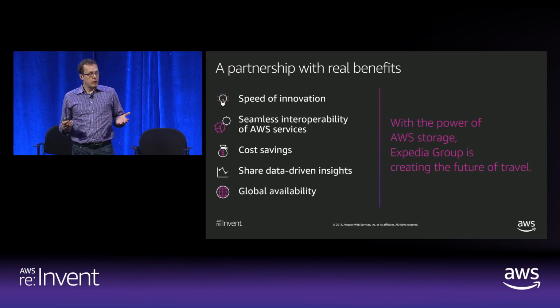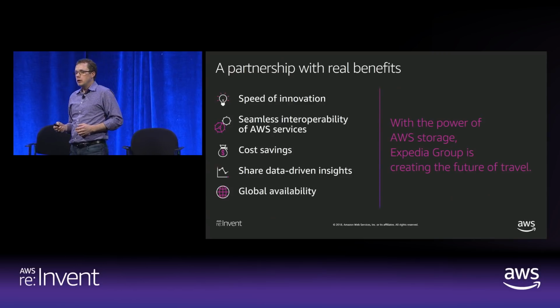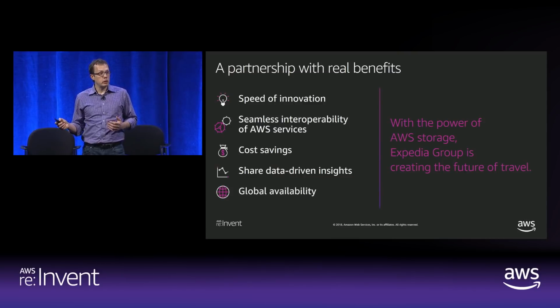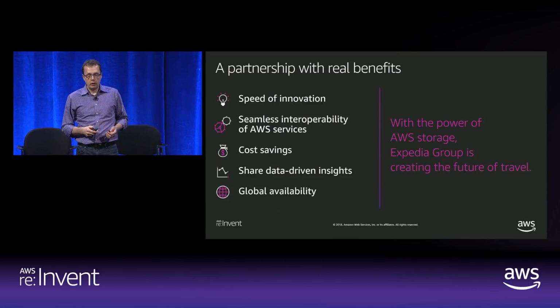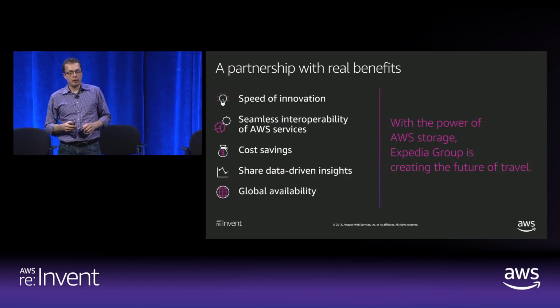The partnership with AWS has given us some very tangible, real benefits. Speed of innovation. If you can take a process that would normally, from a development standpoint, take you months and reduce that to weeks or days, that's a very clear win. The seamless interoperability of these services also means that the individual parts are valuable, but the sum of those parts are far, far more valuable.